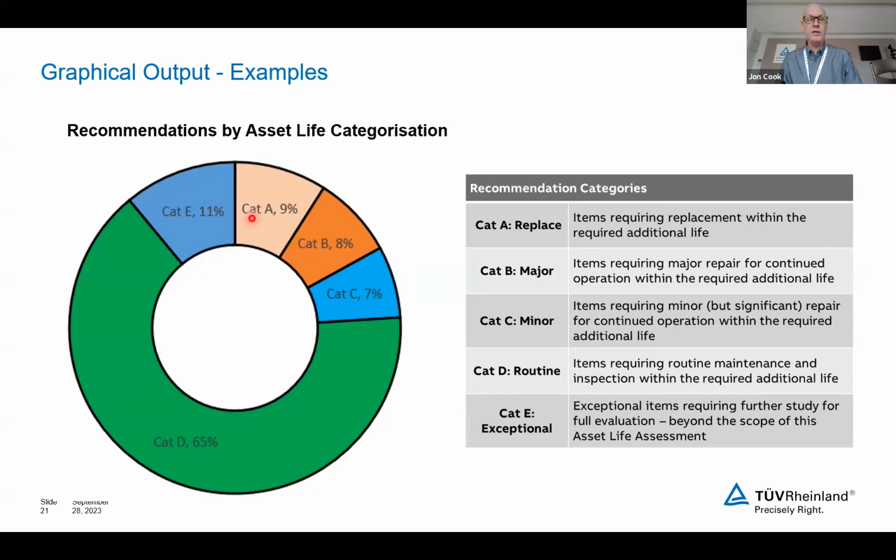The main things that we're looking at are this category A, category B, category C, which add up to around about 20% of the equipment where you're going to have to do something, whether it's in the next turnaround or beyond that. And then we had a number of items that were a little bit special for us that we needed to go in and look at in a little bit more detail.